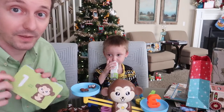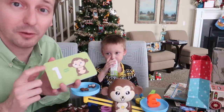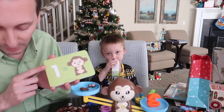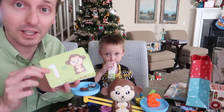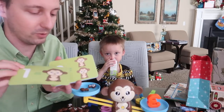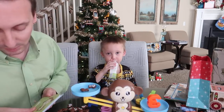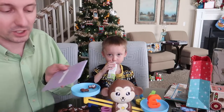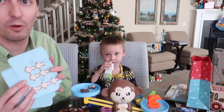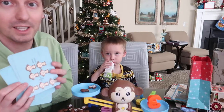What's really cool about this set is that there's different levels of card based upon where your child is at or the activity you're wanting to do with them. So this green level is for number recognition, kind of like what we're doing now, where you have 2 and 2 monkeys. You also have purple, which helps with counting. And then the ones we were doing before, the blue, which are addition.